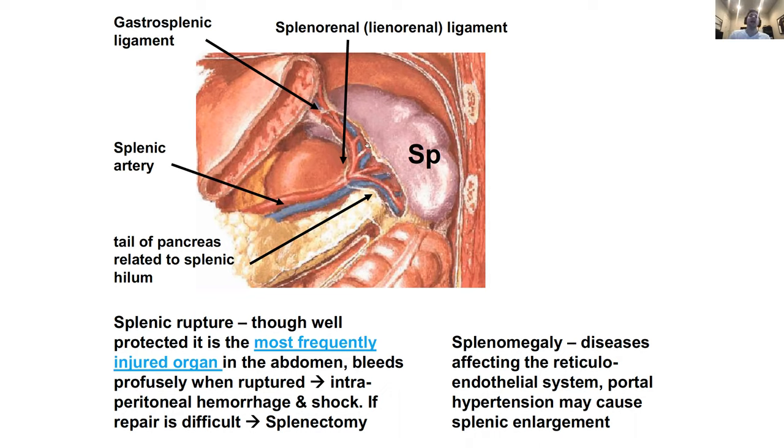The splenic artery that comes off of the celiac trunk travels right along the top of the pancreas and gets to the spleen. So the spleen gets a lot of blood supply, because the spleen does a lot with getting rid of old red blood cells and white blood cells too. So it has a heavy blood supply, but it runs on top of the pancreas.